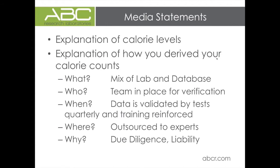Talk about when you validate that data. So data is validated by tests on a quarterly basis and training is reinforced if needed. Where? Well, where did you do your testing? If you outsource it to a third party, we outsourced it to a third party ISO accredited lab that specializes and has a core competency that is nutritional analysis. Again, shows that you did your due diligence.